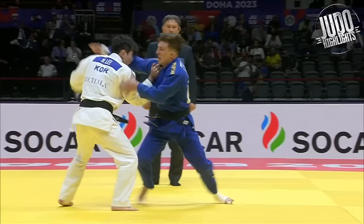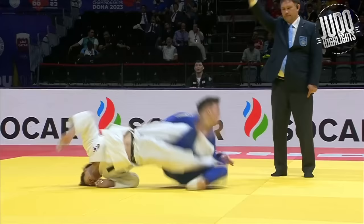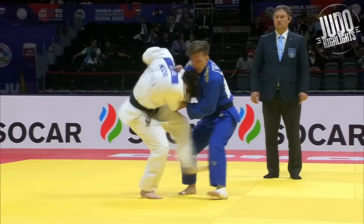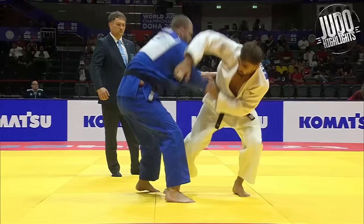So this one, a lot going on. Lee enters, Verstraeten counters, bit of a grip break in the middle of it. You can see Lee trying to break that top grip off, but it just put his leg in an awkward position, and then Verstraeten just lifted his leg up. Beautiful, beautiful Ippon.